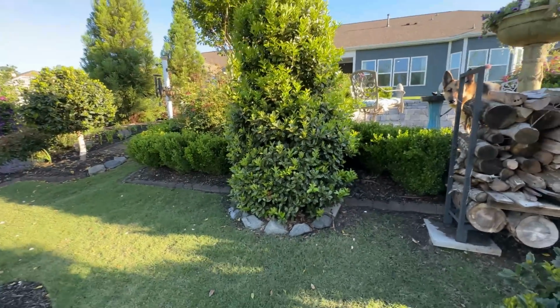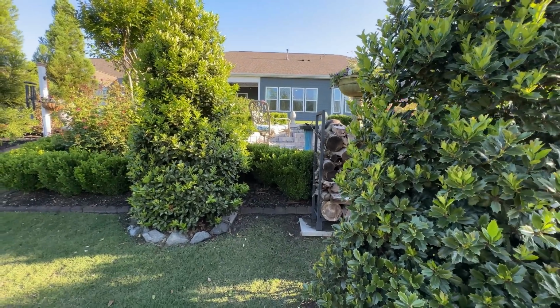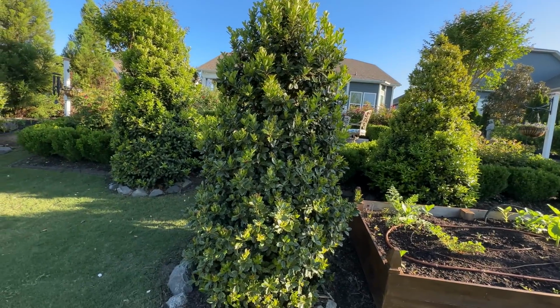And then these are Oakland hollies. I have 3 that kind of surround my fire pit area there. 1, 2, and 3. Planted those as a pyramid.